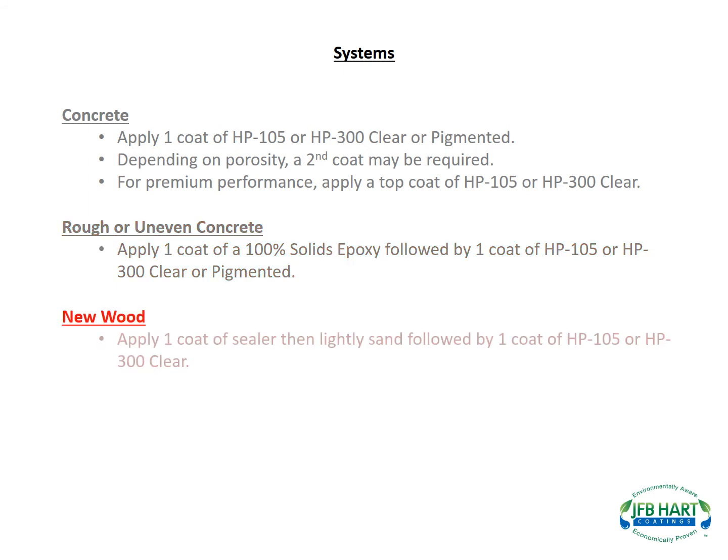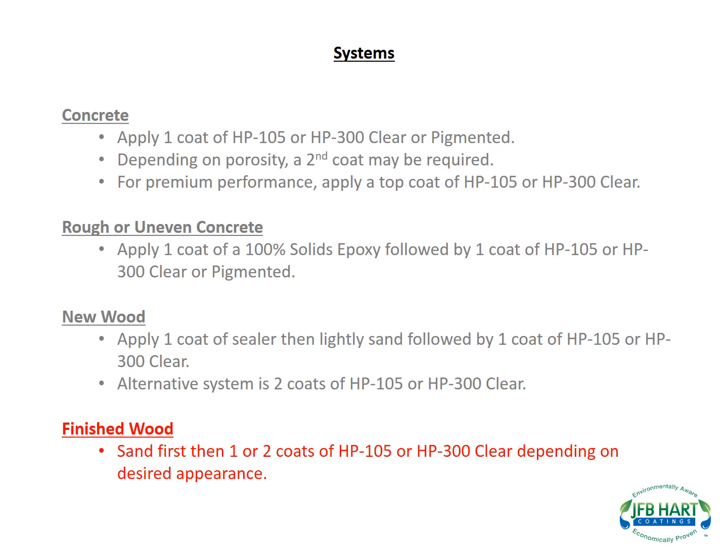New wood. Apply 1 coat of a sealer, then lightly sand, followed by 1 coat of HP 105 or HP 300 clear. Alternative system is 2 coats of HP 105 or HP 300 clear. Finished wood: sand first, then 1 or 2 coats of HP 105 or HP 300 clear, depending on desired appearance.